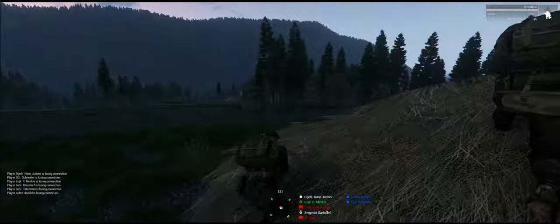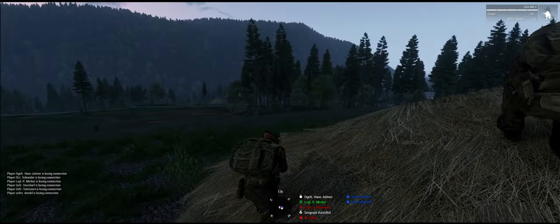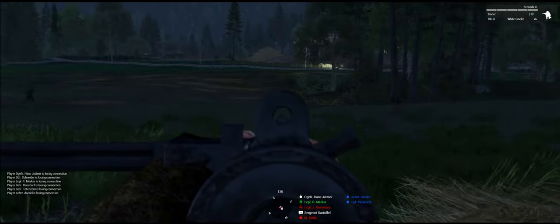Hey, I'm seeing movement. 164 in the road. Multiple vehicles. All right, light them up. Light up that vehicle. Fire! Fire!